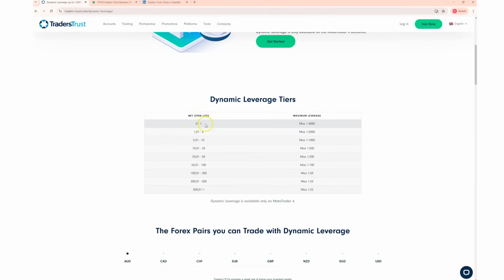If you open between 0 and 1 net lots, then you will have for such volume 1 to 3,000. Then for the following volume between 1 to 5 lots, in addition, this new volume that you will open will have a leverage of a maximum of 1 to 2,000. So let's say you open, for example, 8 lots. The first lot will have 1 to 3,000. Then the following 4 lots will have 1 to 2,000. So we have already 5 lots, and the last 3 lots will have 1 to 1,000.